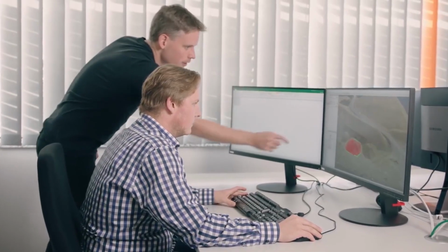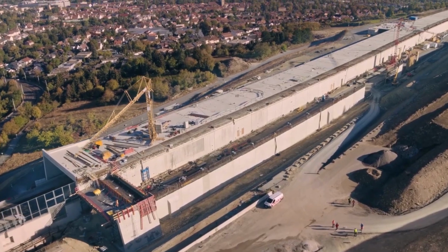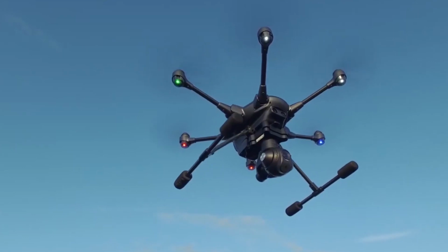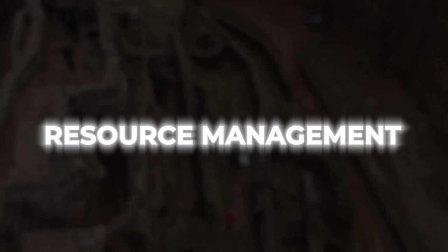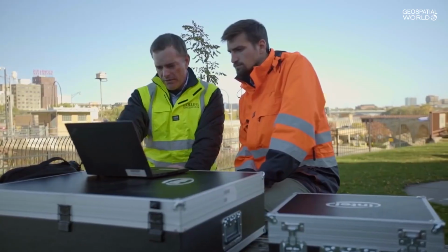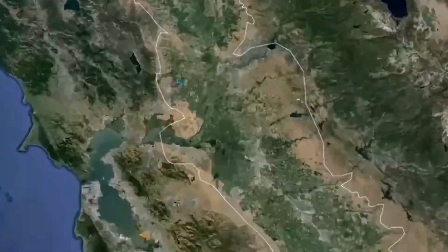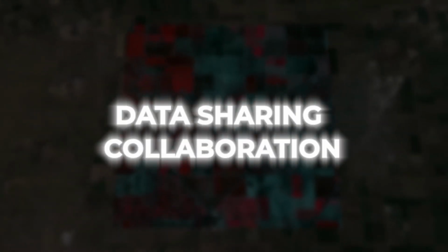Decision support, turning insights into actions. GIS-based solutions help decision-makers make well-informed decisions in a range of domains, including emergency response, urban planning, and resource management. They are able to make more informed decisions that have an influence on actual circumstances by visualizing data and examining relationships. Data sharing and collaboration, working together.